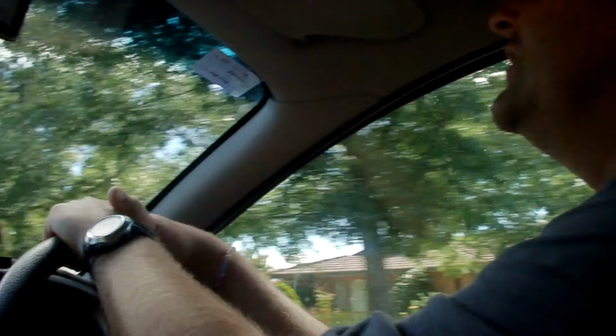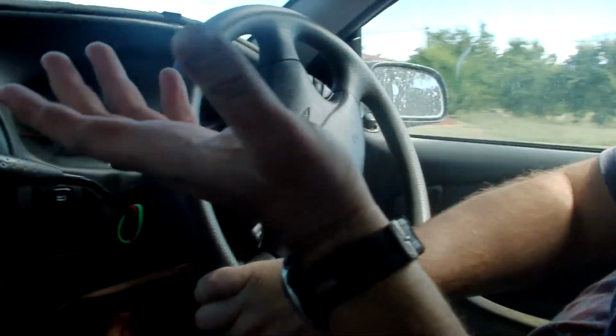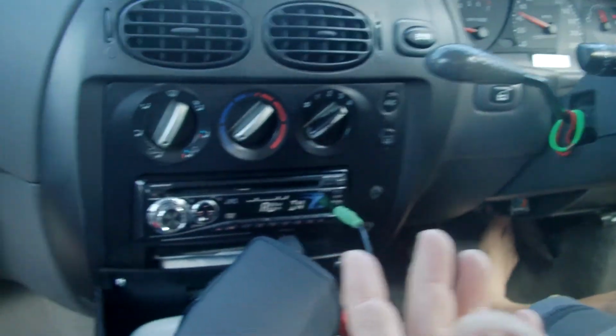So, 2001 AU Ford. A great car. I've kind of had a love-hate relationship with this car. When I first got it, I knew lots of things were wrong with it. For a start, the power windows didn't work, the exhaust had holes in it, and it was a bit rough around the edges here and there.